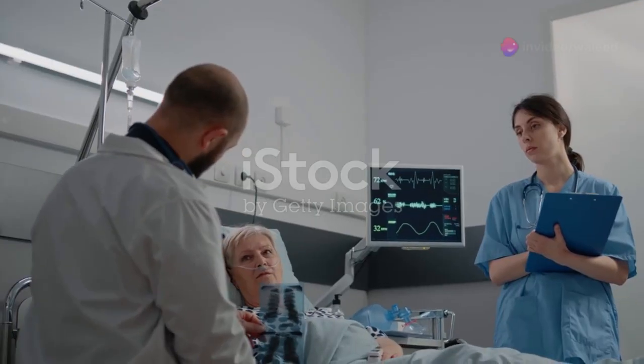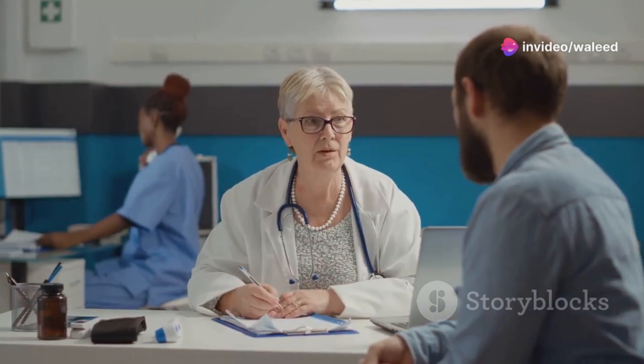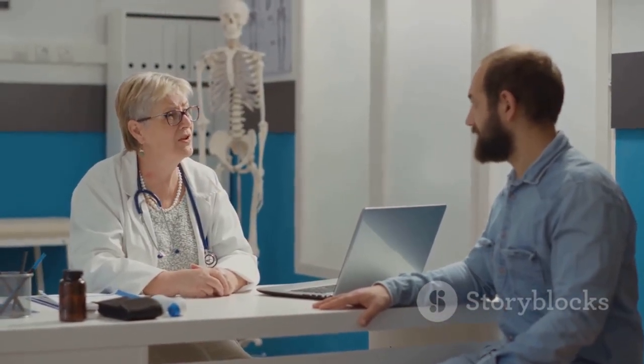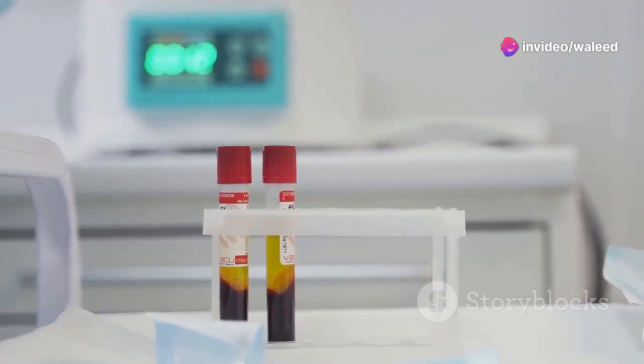Section 6. Diagnosing Gilbert syndrome. Diagnosing Gilbert syndrome typically involves a combination of medical history, physical examination, and blood tests. Your doctor will ask about your symptoms, family history, and any medications you're taking. Blood tests will be ordered to measure the levels of bilirubin in your blood.